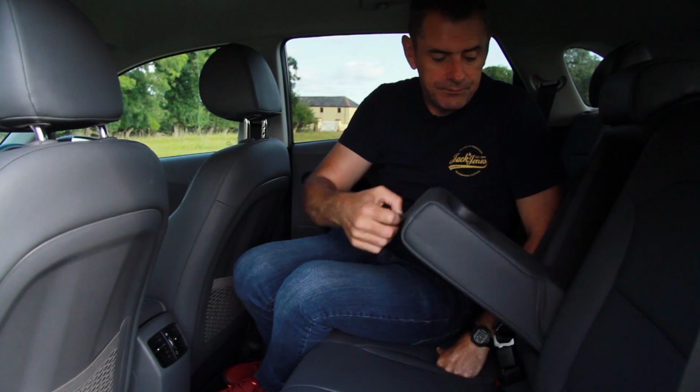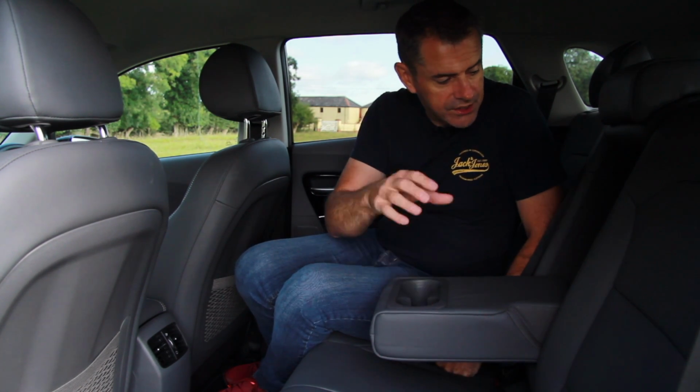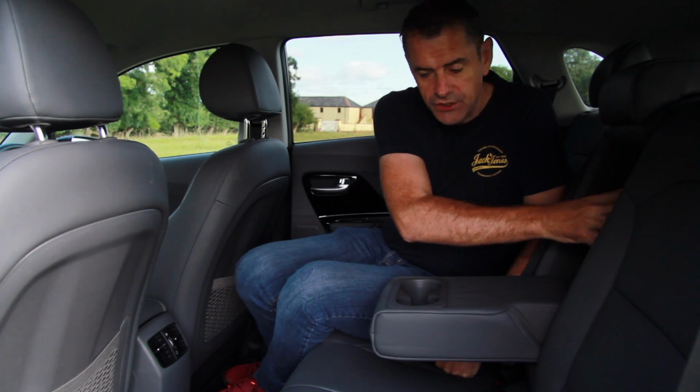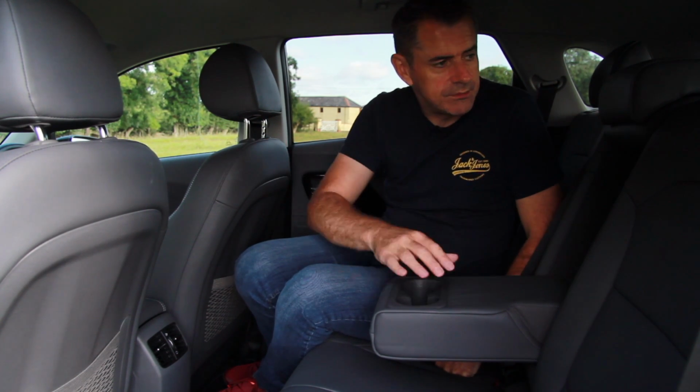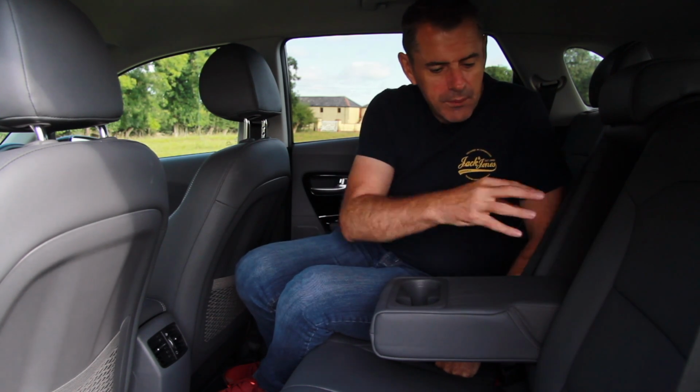You do get an armrest in the center, or an Ella as my kids call it. It's got 2 cup holders in it. No loader to go through here, so no long items coming through with the 2 seats in place. That's an oversight, I think. I'd prefer to see that sort of stuff being put into the car first.